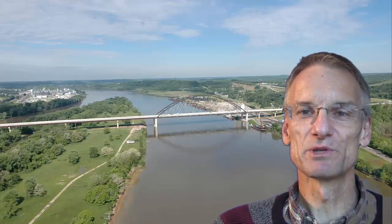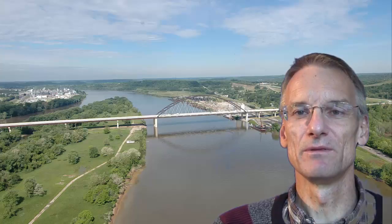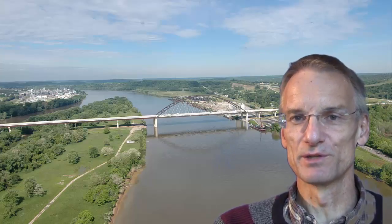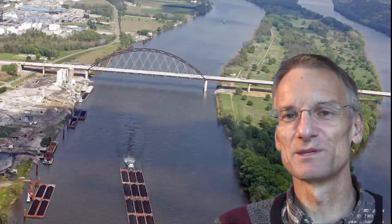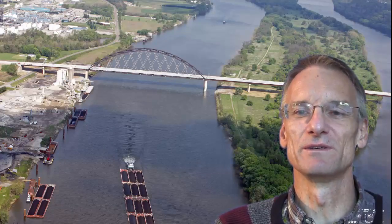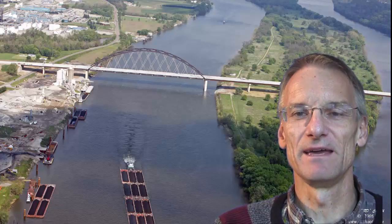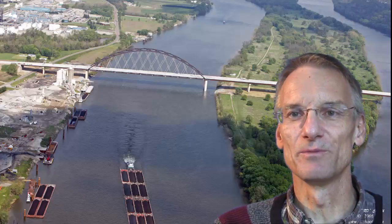When opened, this was only the second structure of this type ever constructed in North America, and it held the world record in span length until just 2 years ago. Now, we structural engineers get very excited about span length. That's the distance a bridge can reach without touching ground, or the distance between supports. And so in this case, that's 878 feet, and that's the length of 2.5 football fields, including end zone.